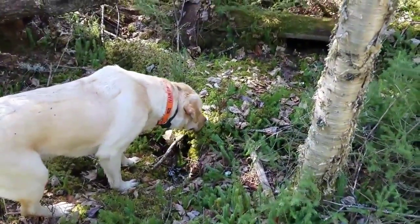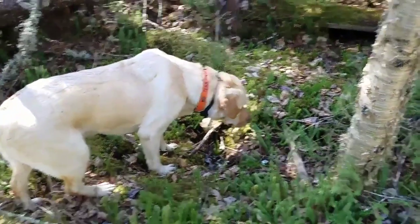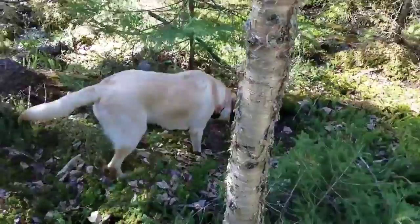There's a really nice yellow birch. What do you smell, Ivor? Ivor just got back from graduate school. He did real well, but he was gone for 3 weeks, and boy did I miss him. I'm really happy to have him back, and I think he's happy to be here, aren't you, buddy?